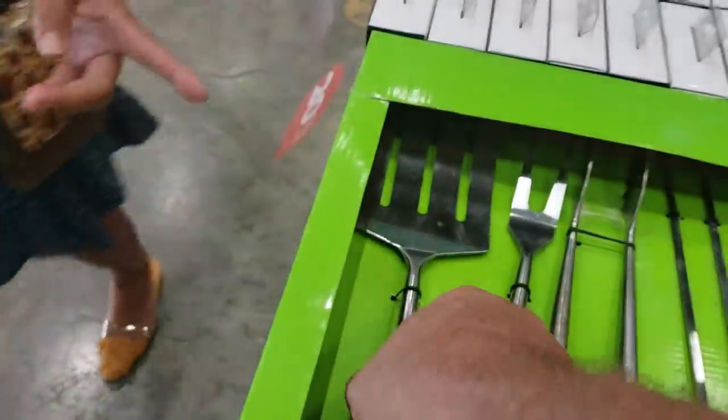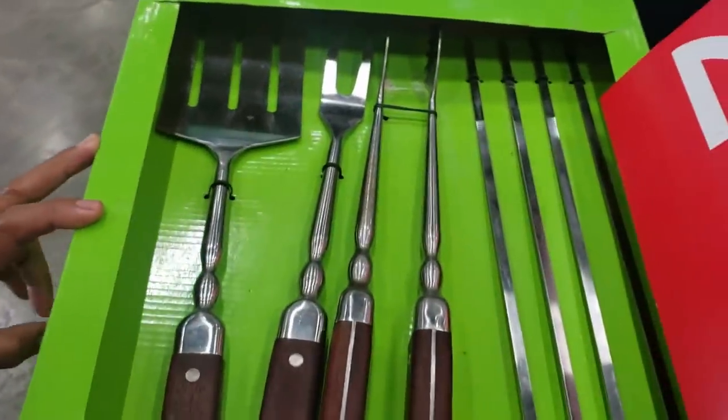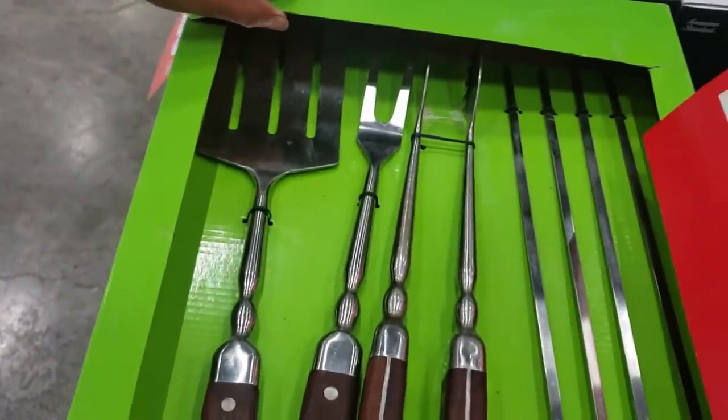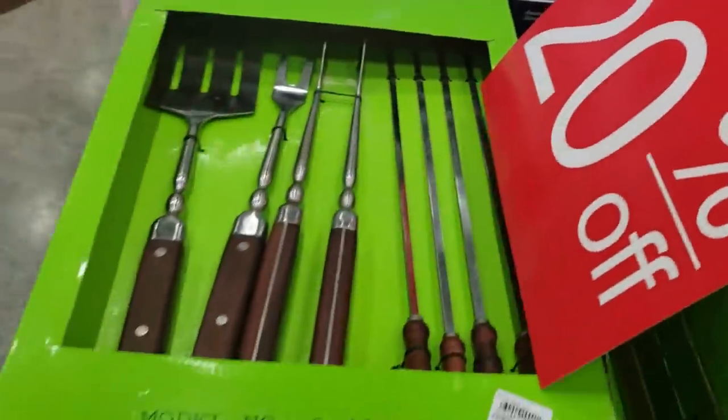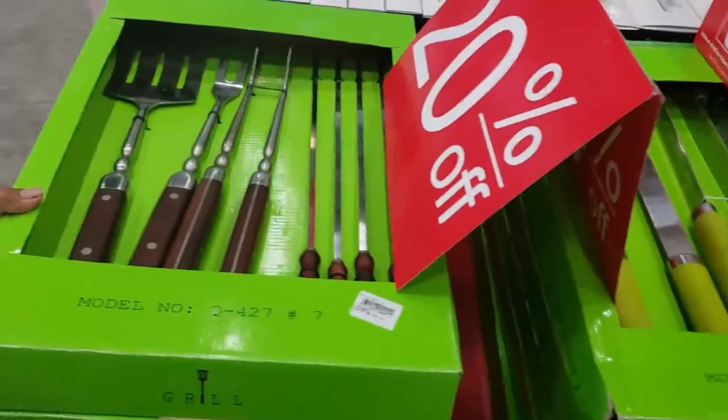Oh, those are pretty cool. Yeah, it's for real. Yeah, that's pretty nice, 20% off. Man, that's nice and thick and heavy too. That's a nice grill set. Didn't I put that extra set we had in a buying box though? I think so.